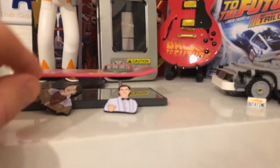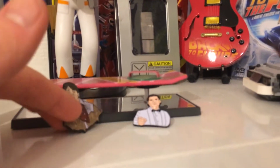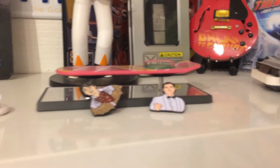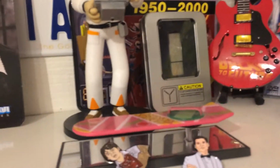Now, I do quite like badges. It's just they are quite expensive for what they are. I mean, this was what, £6 I think for one. So if you're getting quite a big collection, it will cost a lot, which you could probably get figures for, which are probably more worth your money.